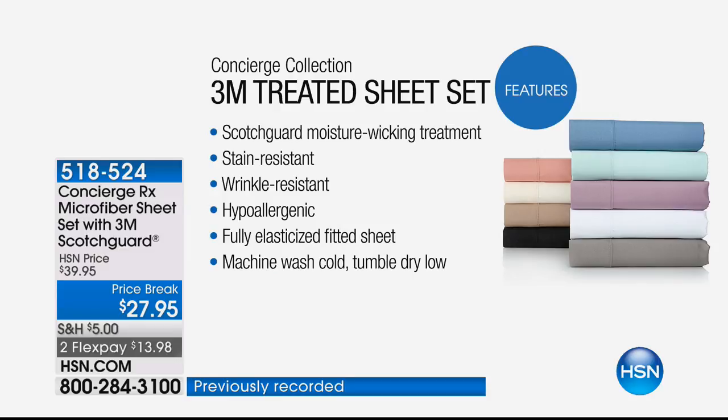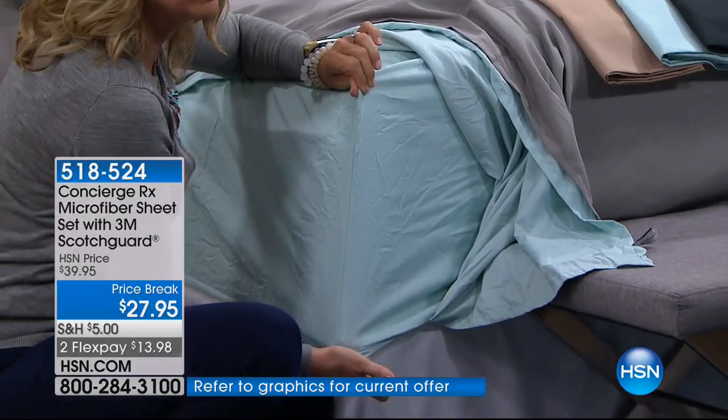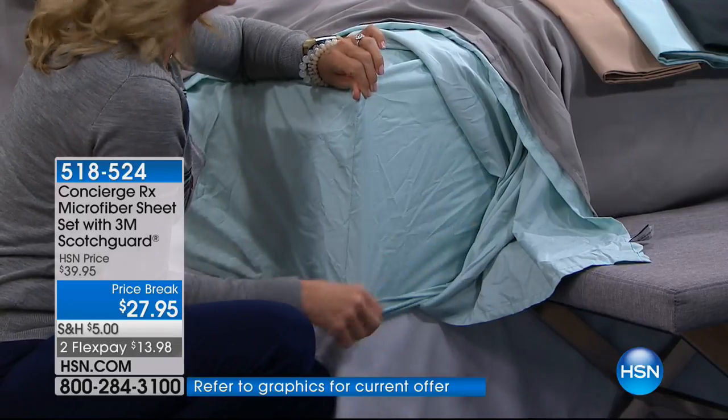You've got the Scotchgard Moisture Wicking Treatment. It's stain resistant. Because it's microfiber, it's wrinkle resistant. They're completely hypoallergenic, machine wash, tumble dry, and as I was mentioning with today's special, you're going to want a deep pocket on these. So these have that 17 inch accommodation on your fitted sheet. They're going to fit your bed, they'll be easy to get off and on the bed, and the elastic goes all the way around.